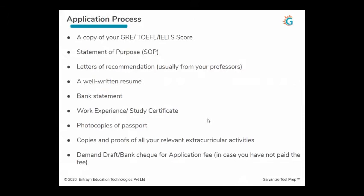Some universities will require this bank statement as part of your application. Other universities will say, please provide the bank statement after you have received an admit. Either way, it is important to plan your finances. There are US universities for various budgets. You can apply to universities that cost as little as 11 lakhs per annum on tuition cost to 40 lakhs per annum for tuition cost.